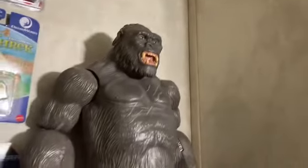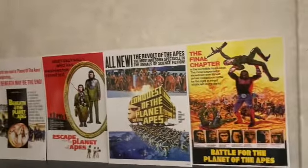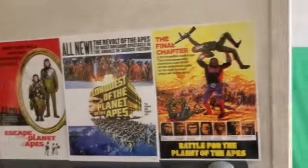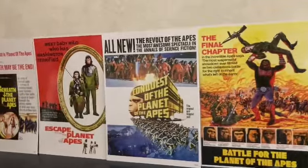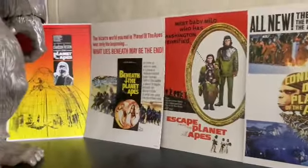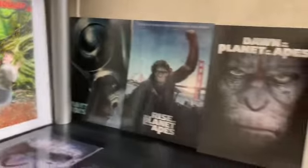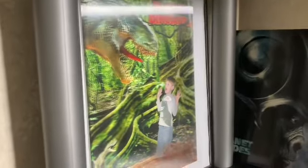Over here we've got a big old King Kong. And next to King Kong, we've got the original five posters of the original Planet of the Apes saga. I love these things, they are so cool. You guys might know that I kinda love Planet of the Apes, so of course I'm gonna love these. They're awesome. Below them we've got more Planet of the Apes, who would have guessed. We have the Burton remake and the Rise trilogy. And we have some character posters from Dawn of the Planet of the Apes, as well as that little handsome devil. Who is that?